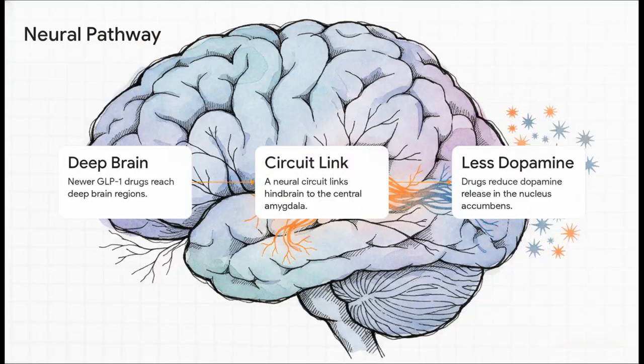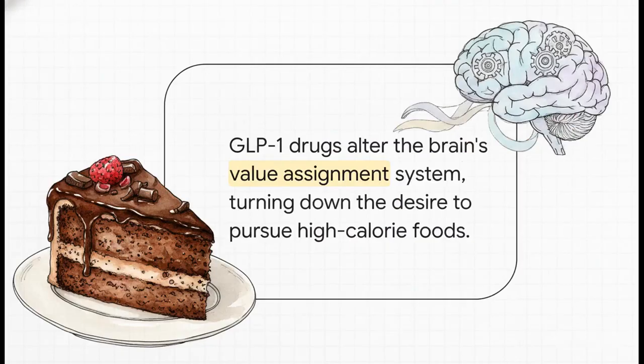Poof! Well, incredibly, researchers found that the newer GLP-1s are reaching deep into the brain. They are literally altering a specific neural pathway that links the hindbrain to the central amygdala, which communicates directly with your dopamine-producing neurons. By acting on this specific circuit, these drugs are effectively turning down the volume on your desire to pursue high-calorie foods. The absolutely crucial distinction here is that these drugs are altering the brain's value assignment system.